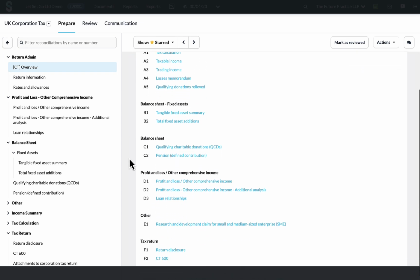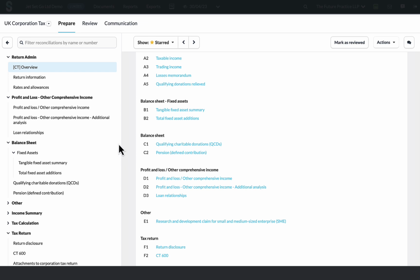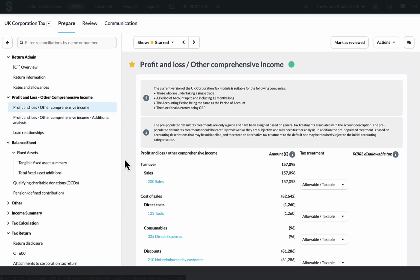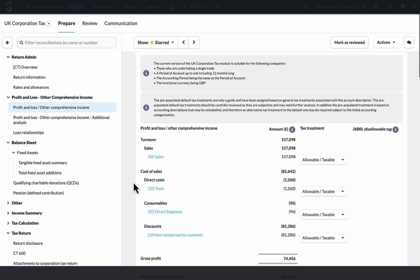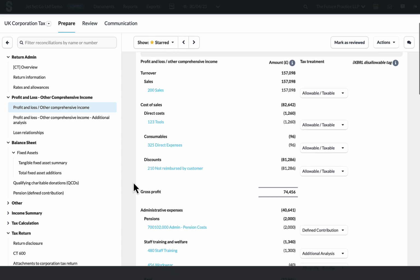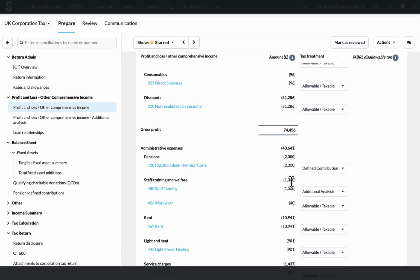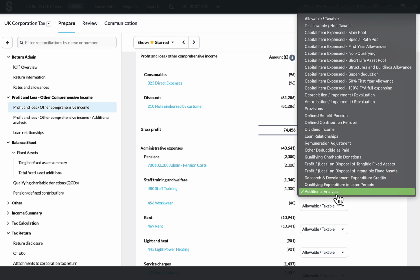To show you how this works in practice, this CT schedule, for example, is directly linked to the detailed profit and loss. So as you complete your working papers and year-end accounts, these schedules and the CT600 get automatically completed too. And because we've standardized your client data, we're able to automatically suggest default tax categorizations as well, which saves a bunch of time.